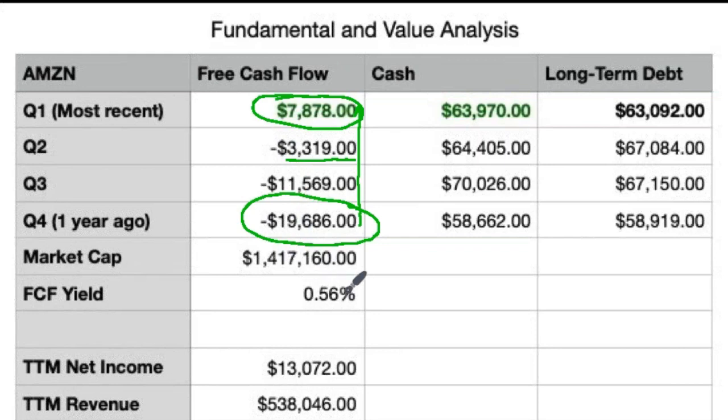Free cash flow yield is a metric I just used to try to establish what the free cash flow relative to the company's market cap is. Relatively minimal in this case at 0.56%. That's neither positive nor negative. The more interesting thing here is the overall pattern of increase over the last year. The company's balance sheet is also very strong.